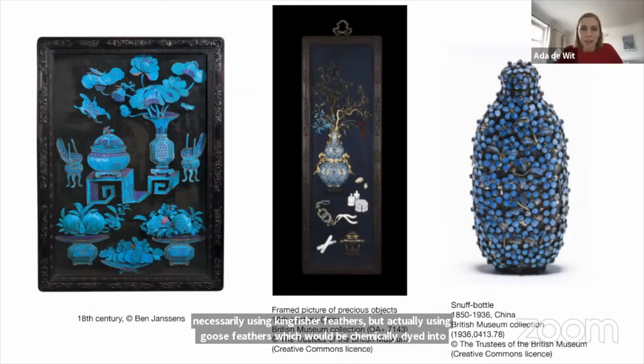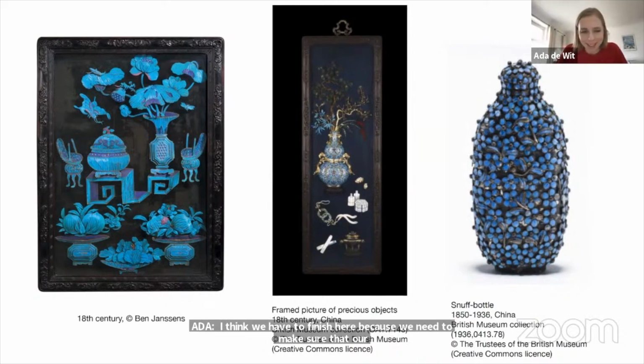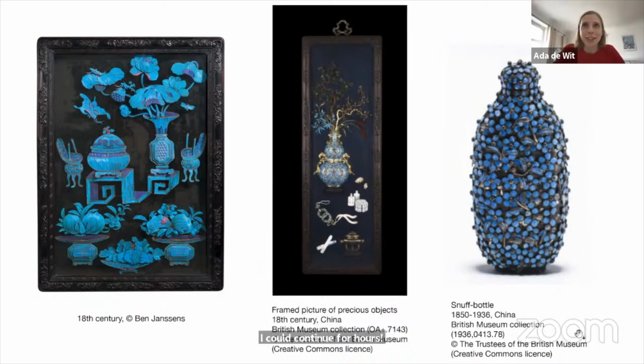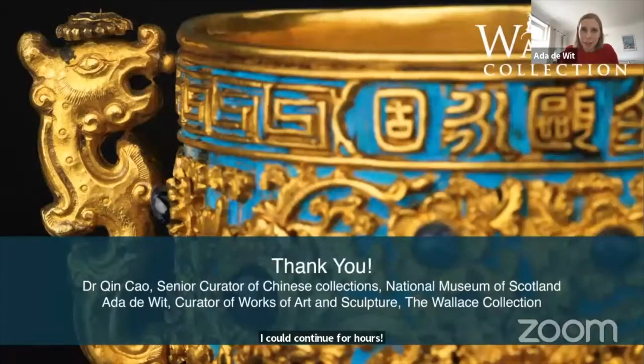Right. I think we have to finish here because we need to make sure that our audience can ask us questions. But Qin, I would like to thank you so much. It's such a pleasure to talk with you about your research, about Chinese art, kingfisher feathers. I could continue for hours, but let's finish here. These are the two objects we discussed and focused on, and thank you very much.